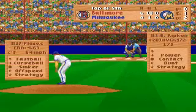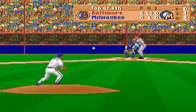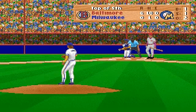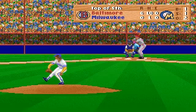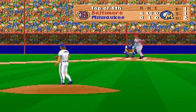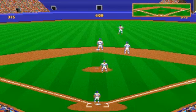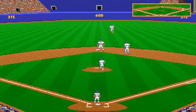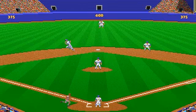At the plate, number 3, the second baseman. A 172 hitter. He's 1-for-2. The 1-1 pitch. Fly ball into center field. The center fielder gets it. A base hit for number 3, the second baseman.